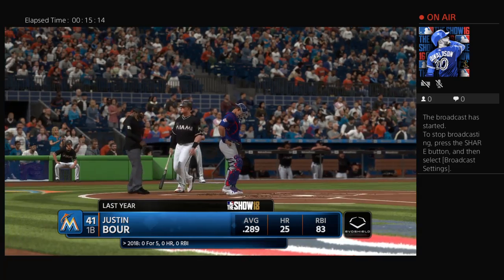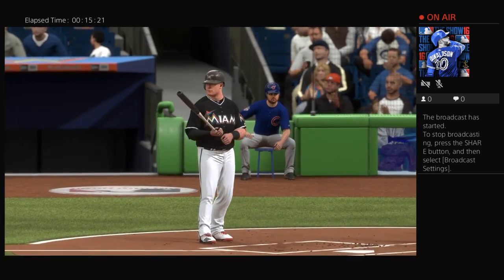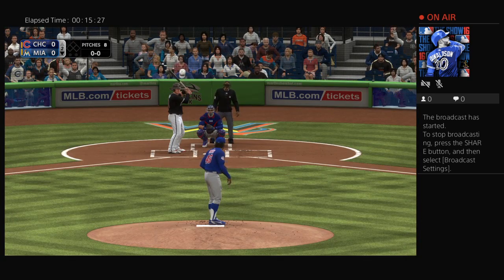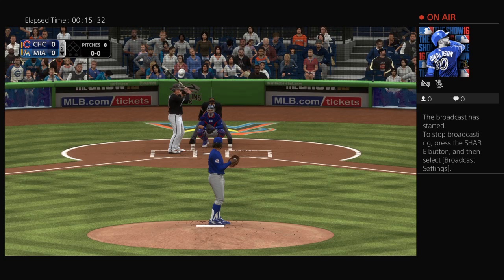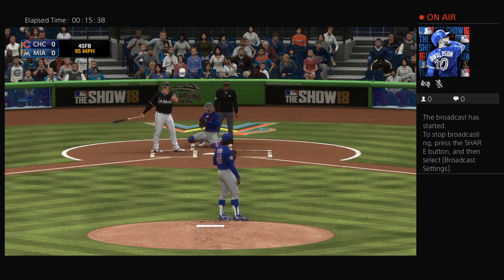So here's the cleanup hitter for Miami, Justin Bour. He's set to lead off the home half of the second. Justin Bour. Ready with the first pitch. Here it comes. And this is low, ball 1.